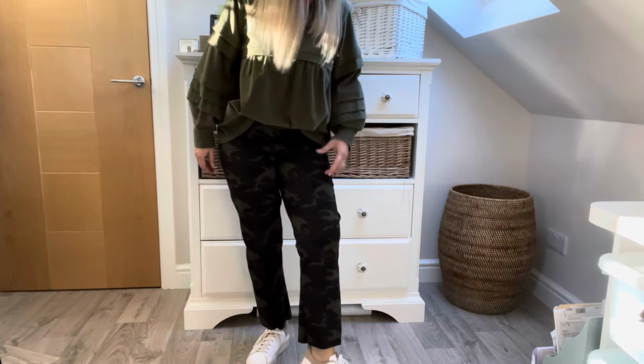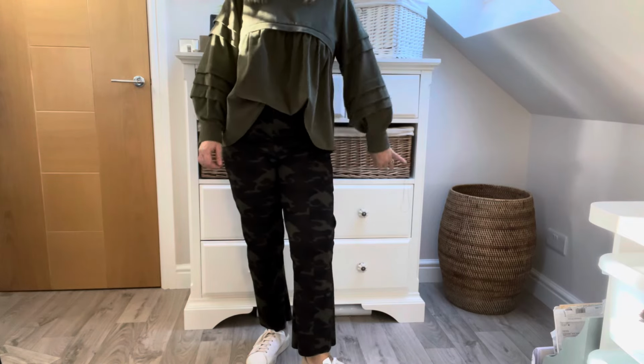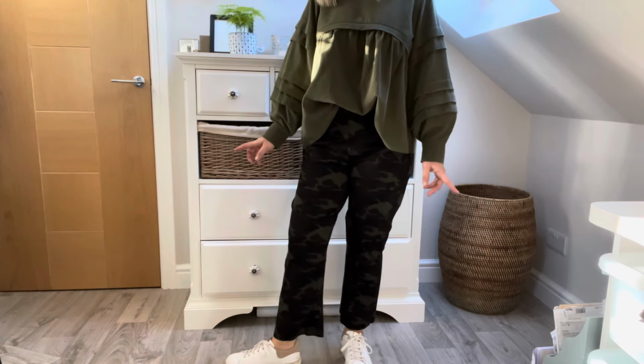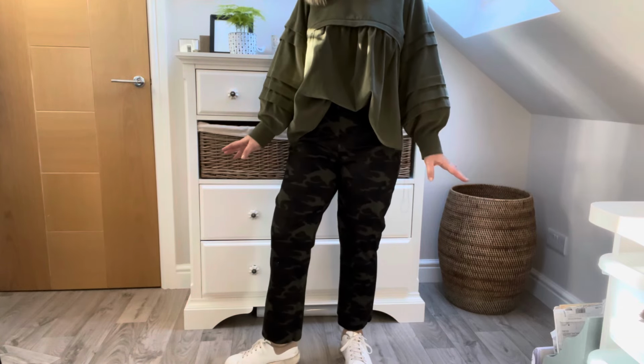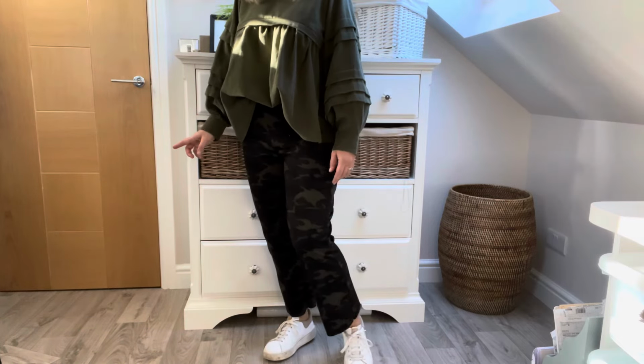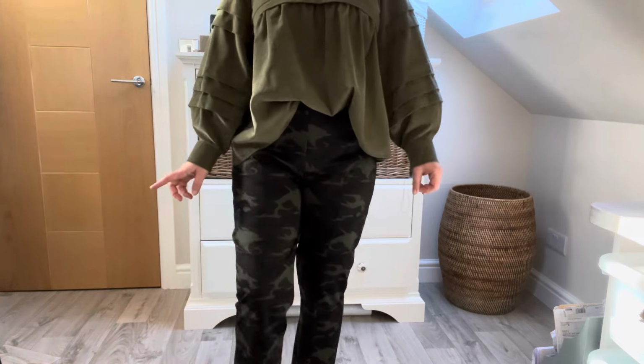I've literally just finished them. In fact, I've still got bits of thread on them, so I'll pop my boots on and you can see them with my boots as well, because I think they're quite flexible really. You can wear them with trainers in the summer, actually flip-flops and stuff as well, and boots. So hang on just one sec and I'll pop my boots on.